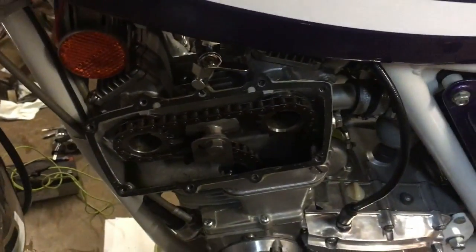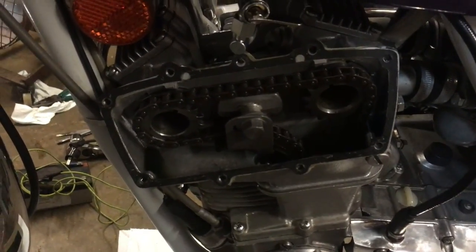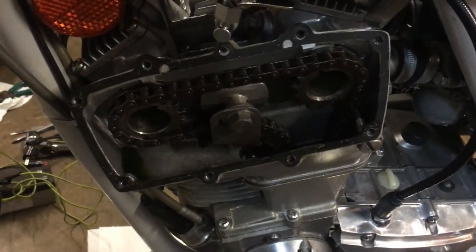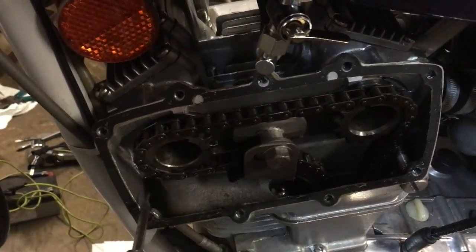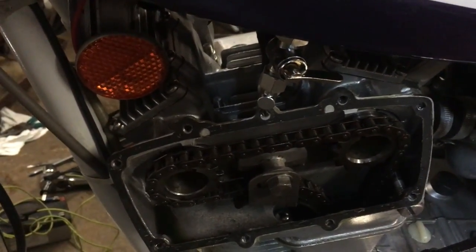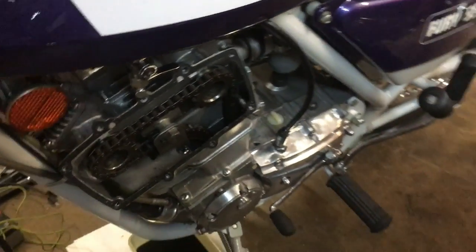It's a good check actually. I'm pleased I've done it, because the good news is that all appears to be well in there. The chain is nicely tensioned. The other good news is that the chain is wet with oil, so oil is circulating, and it's still dripping down here. There's a pool of oil that's gathered in this front corner, which is what you'd expect, and it's good clean engine oil. So that's good news as well.